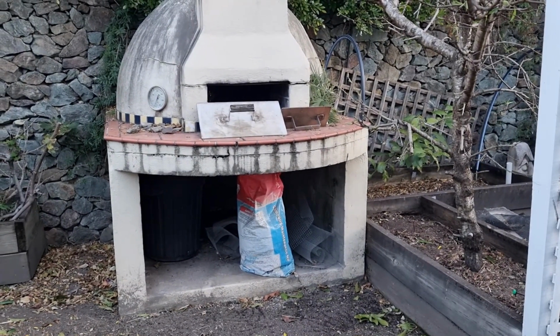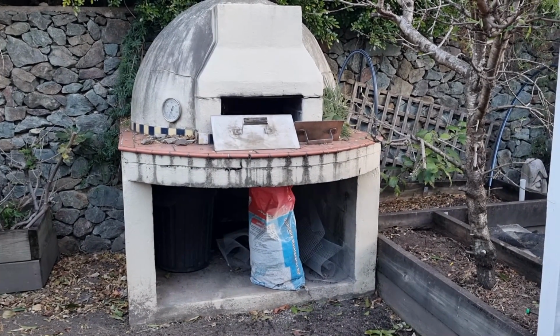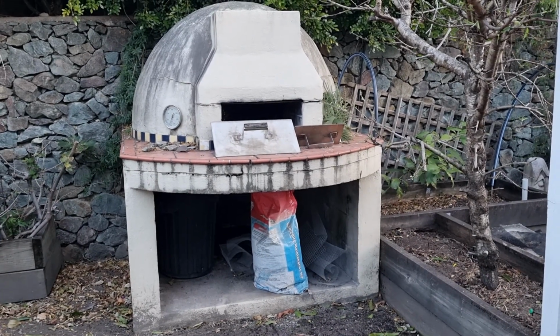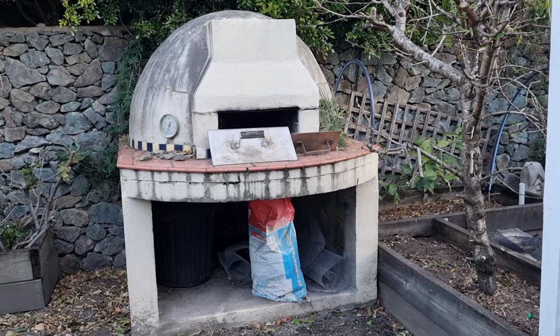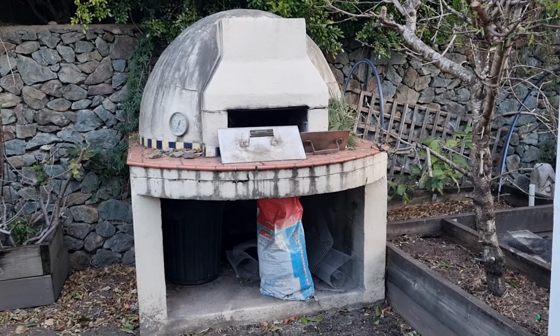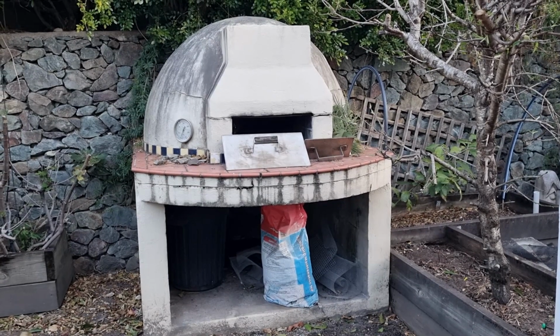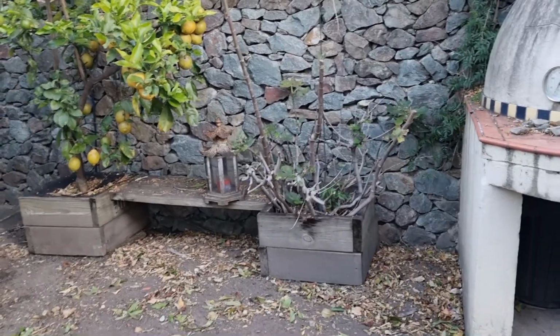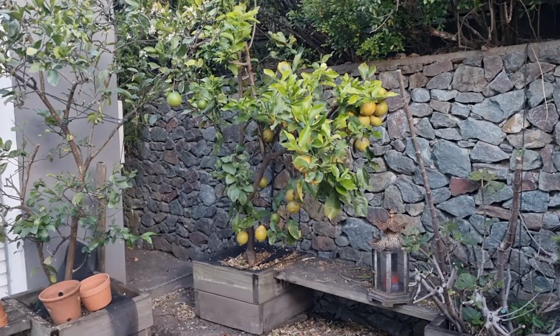The reason being, it sounds really stupid to get rid of a beautiful big pizza oven, doesn't it? That pizza oven takes 3 hours to heat up properly. We just don't plan 4 hours ahead to have pizza, and even then the amount of wood you got to chop up to get it that hot is just ridiculous. The fig's going. The lemon, believe it or not, is going as well.